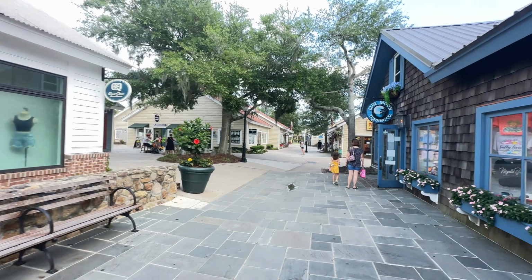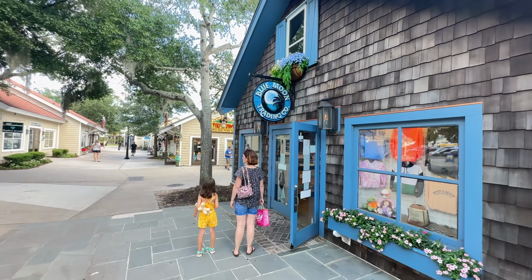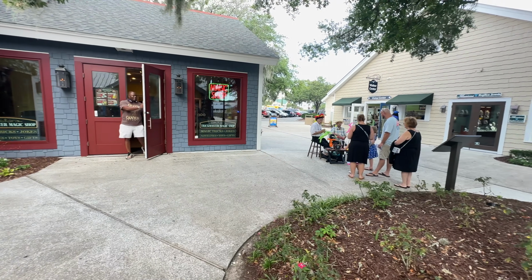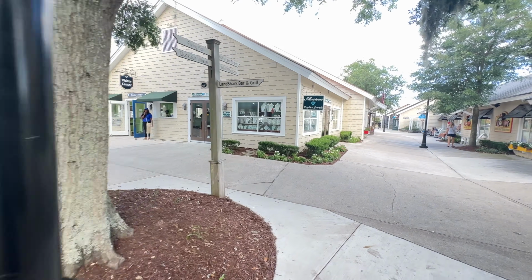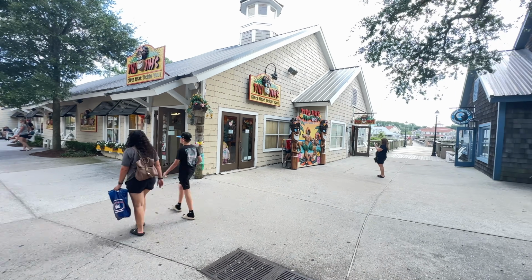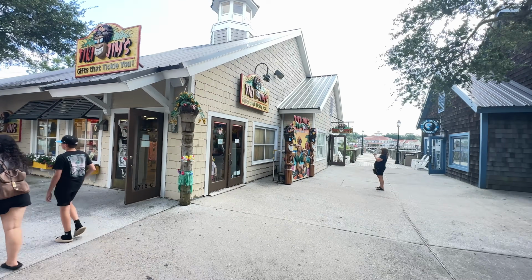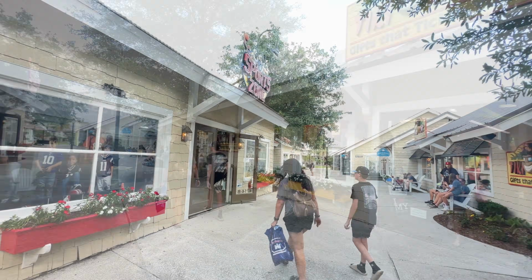Over here to the right, we come to the Blue Moon Trading Company. Across from that, you'd find a magic store. There were some guys out front doing some balloon animals. You have a jewelry store here on this corner, and you have Tiki Gems, which has a great little photo op in front of this store with all sorts of gifts that you can take home.